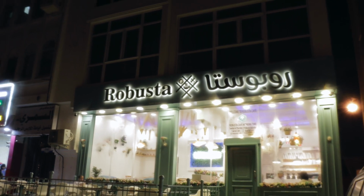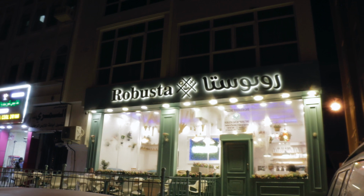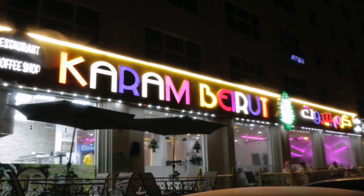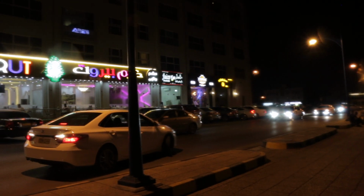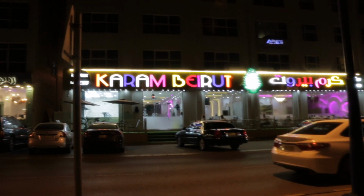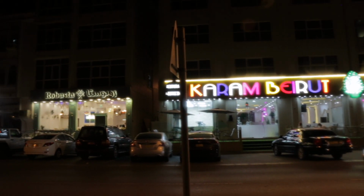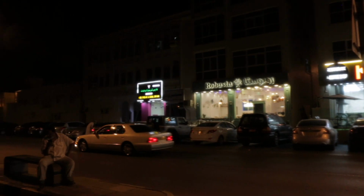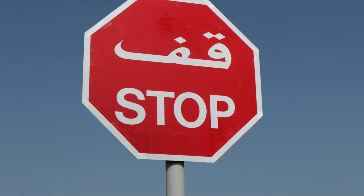That's Robusta. It's a coffee shop. There's the Lebanese place I had dinner again, and then just some activity here along the Corniche. And that's it for your sights and sounds, or more like views of Sohar.